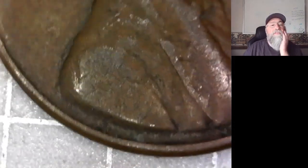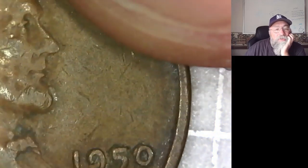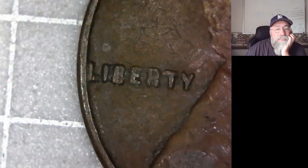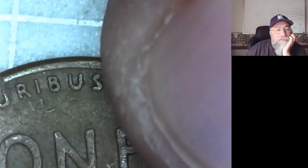So just looking through some old crusty wheat pennies, wheat cents that I've had laying around for quite some time, probably 35, 40 years. Never searched for any kind of errors or varieties or anything like that.